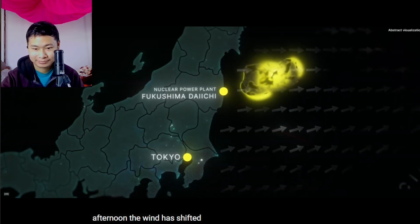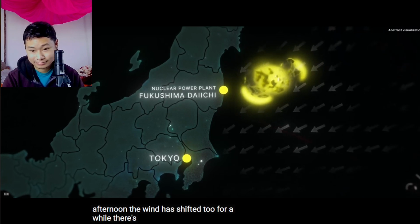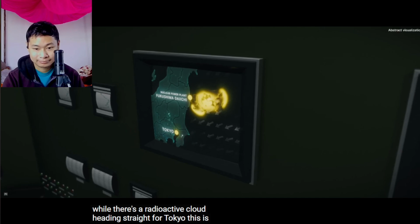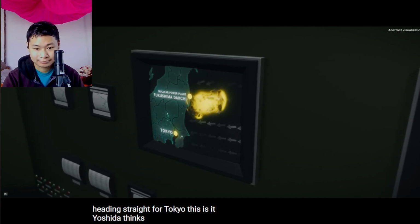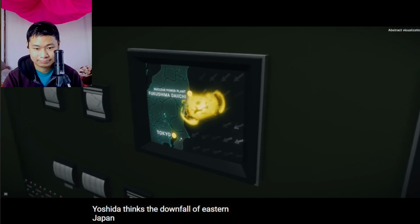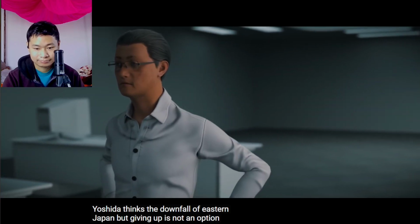The wind has shifted too. For a while, there's a radioactive cloud heading straight for Tokyo. This is it, Yoshida thinks. The downfall of Eastern Japan. But giving up is not an option.